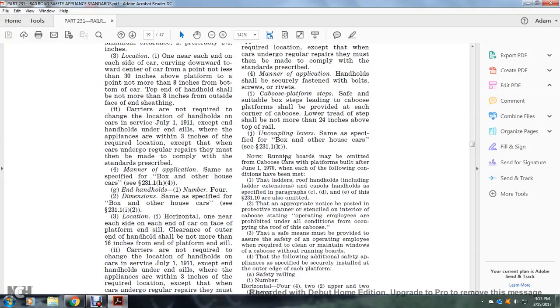Running boards may be omitted from the caboose car if the platform is built after June 1st, 1970, when each of the following conditions have been met. The ladder, roof handholds, including the ladder extension, cupola handholds specified in paragraphs C, D, and E of this 231.10 are omitted. An appropriate notice is to be posted in a permanent manner, stenciled inside the caboose, stating operating employees are prohibited under all conditions from occupying the roof of the caboose.